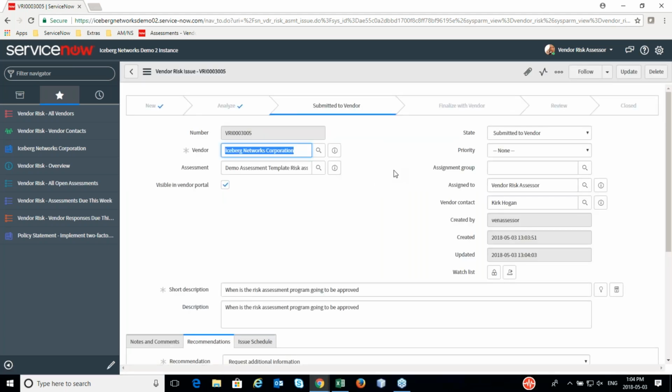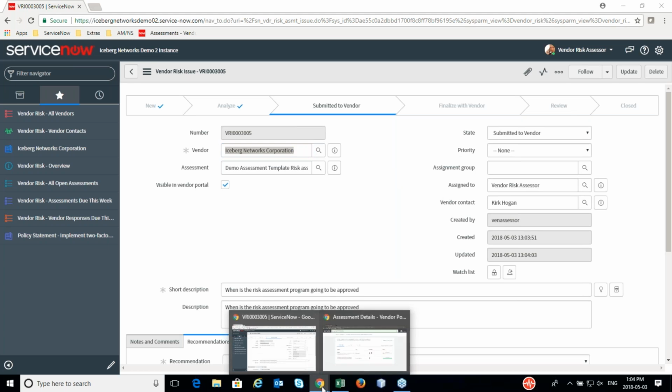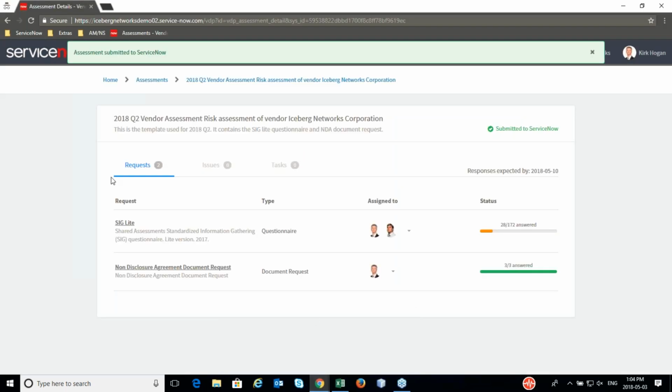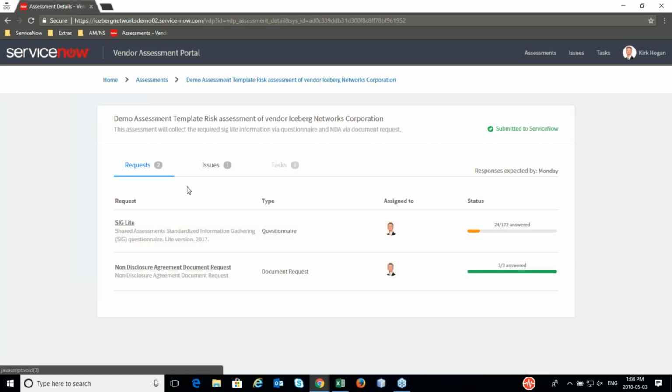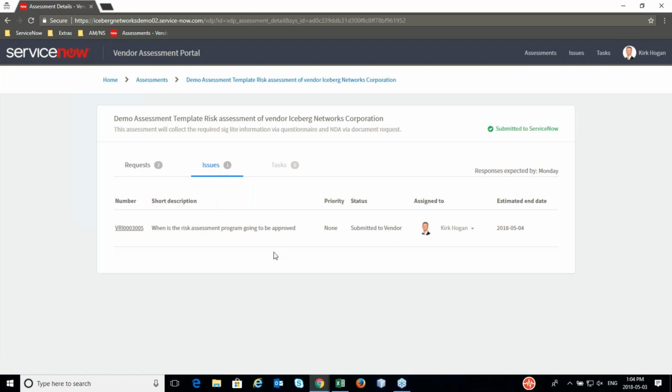So I've submitted this to the vendor, so what's going to happen is they're going to get a notification that there's some issues ready for their attention, and the vendor is going to come into the portal. So let's take a look at that. Let's just navigate back to our assessments, click on the assessment in question, and the issue. So we can see the issue right in the portal itself.